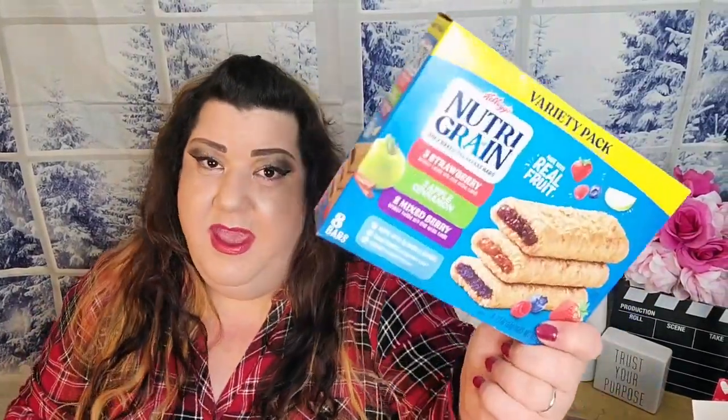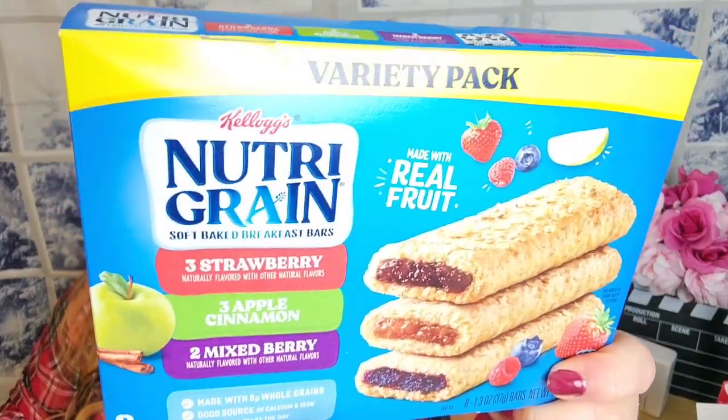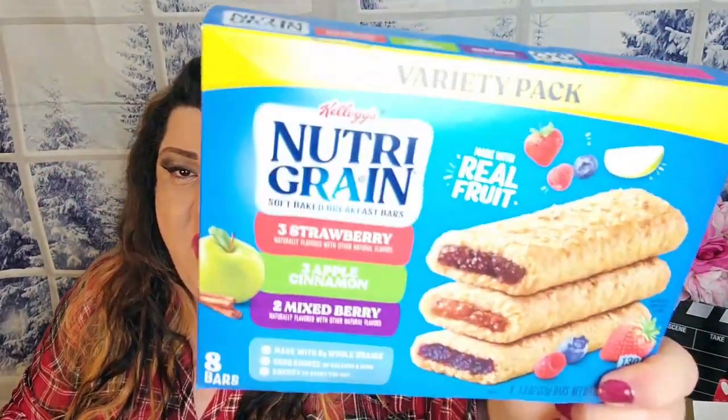They still have been having these Nutri-Grain bars, so when I see them, I grab them because, hello, they are Kellogg Nutri-Grain bars. There are 8 of them in here for $1. There's 3 strawberry, 3 apple cinnamon, and 2 mixed berry. And I think I have a few of these in our emergency pantry.